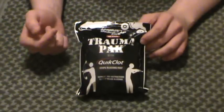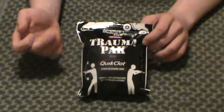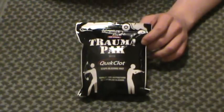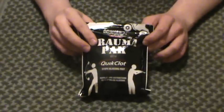Now, there are other ways to stop bleeding other than this stuff. Again, I'm a doctor. I've done trauma stuff. I've done all sorts of ER work. I can handle myself probably without this, but this is nice and convenient. And if you don't have any training, you've got to have this.